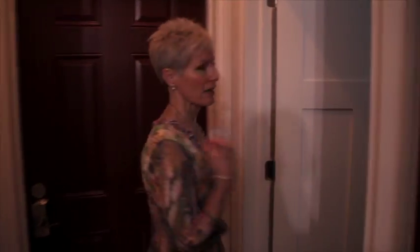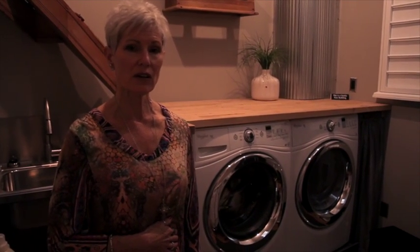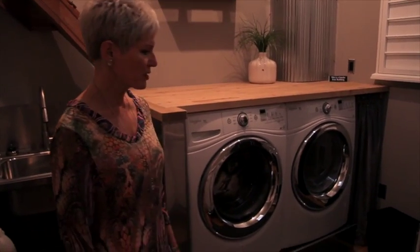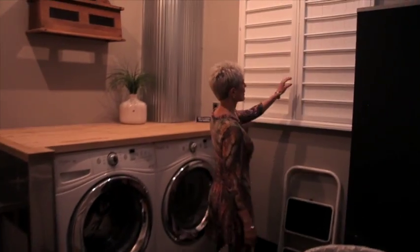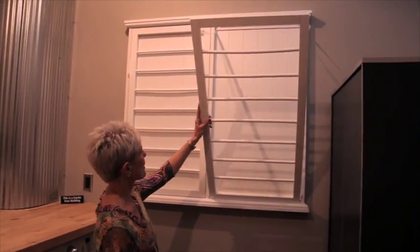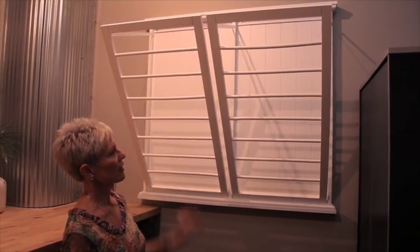This overhead light and the light in the laundry room are on sensors, so you don't need to worry about turning those on and off. They'll go on and off automatically. The laundry is probably pretty self-explanatory. One thing I will point out to you is the drying rack. If you want to use that, you're certainly welcome to, and you just pull those out. That pretty much concludes our tour.